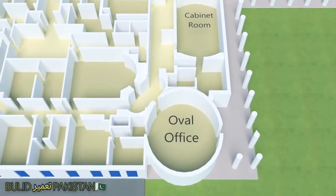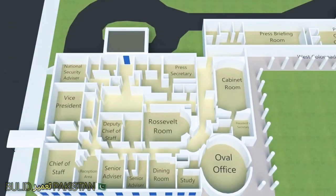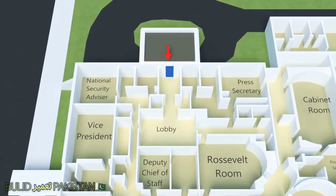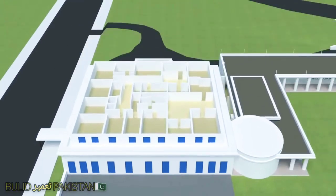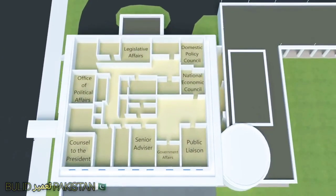Of course, we can't forget the Oval Office. The President spends most of his time here. Other rooms here house more of the President's staff. And this is the main entrance to the West Wing. The West Wing also has a second floor. There's a lot more offices up here for other people who assist and help the President.